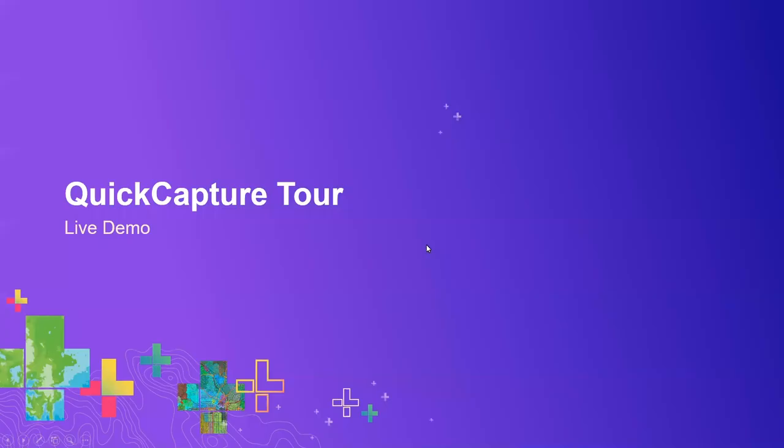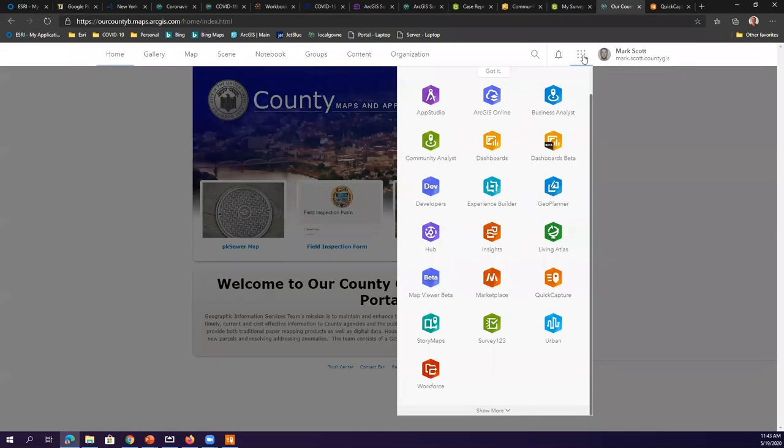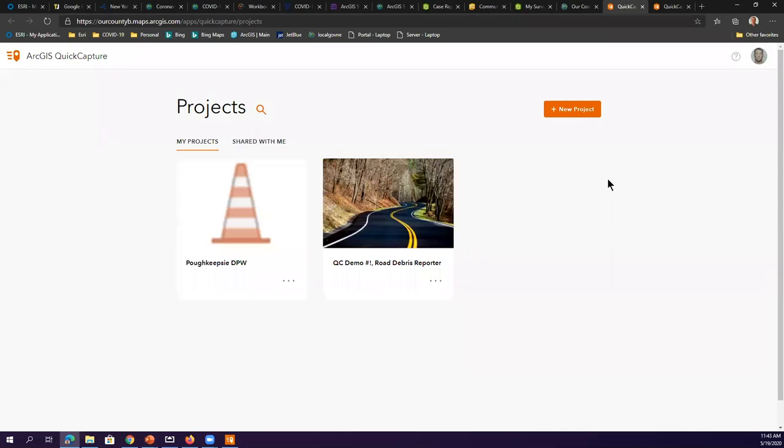Okay, all right. So let's do a quick little tour here. Let me jump over to my ArcGIS Online screen. I've got a bunch of demonstration organizations that I use for city and county government. This one's currently configured for county, but I could use it for cities as well, which is what I'm going to do. You could go to that link I pointed out with quickcapture.arcgis.com, or you can go to your app selector, the nine little buttons up here, and come right down here to Quick Capture. And it knows that I'm already logged in.